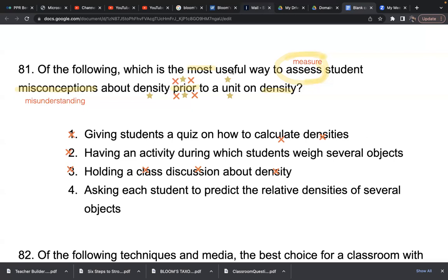The best way prior to a unit on density would be having a table at the front with several different objects, and the students write down: object number one is a water bottle. I want you to guess how dense this is. What is the density of this water bottle? And here is a feather. Here is a bag of 100 cotton balls. Have them predict, do they understand density and the way in which different objects have different density. Oh, okay.